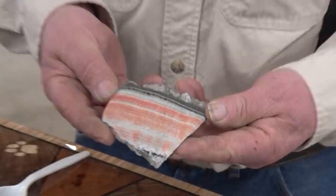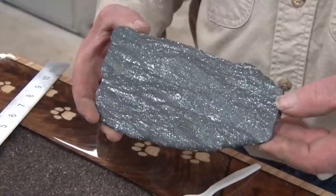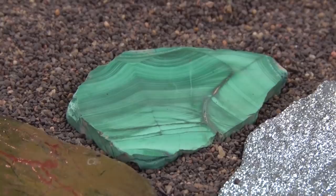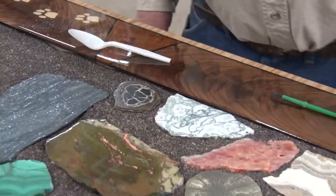This is barite from Gloucestershire, England. A little epidote from down Champion Way. This is nice local stuff here. Oh, there's so much stuff out there, it's crazy. Yeah, maybe we'll put that there. My wife usually does a lot of this inlaying. Malachite from Zaire, Africa. This is a Septaria nodule from Morocco, this one here.